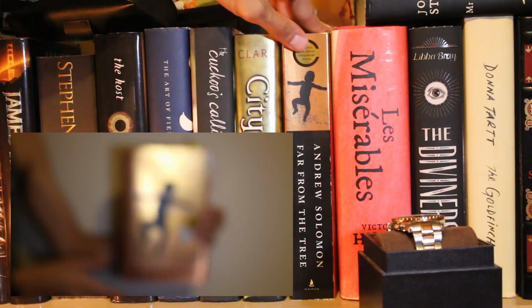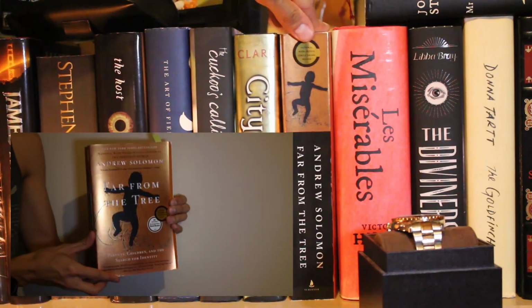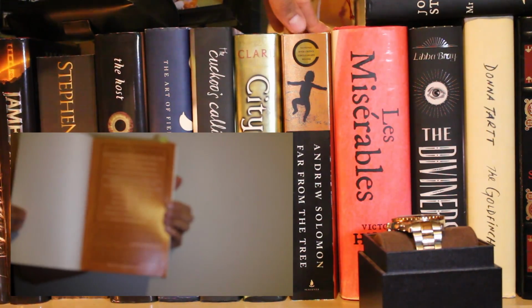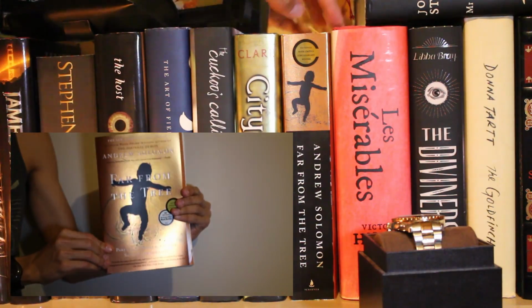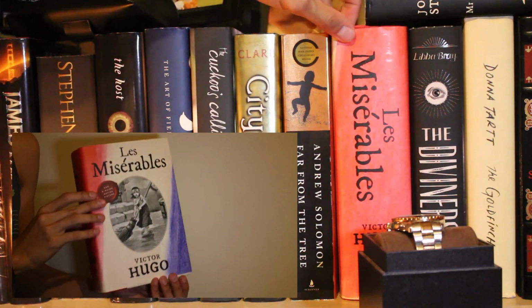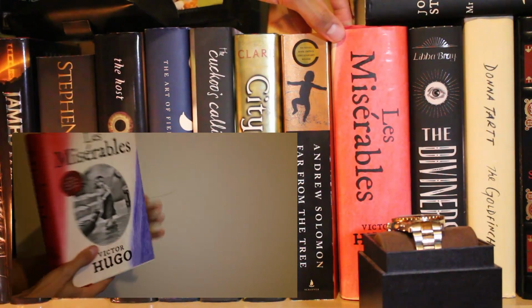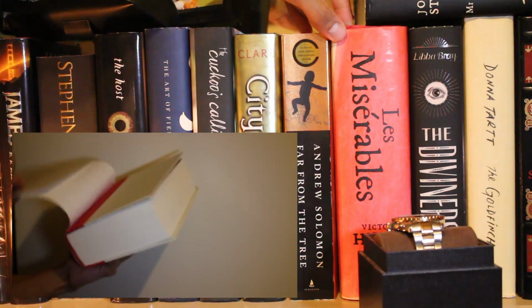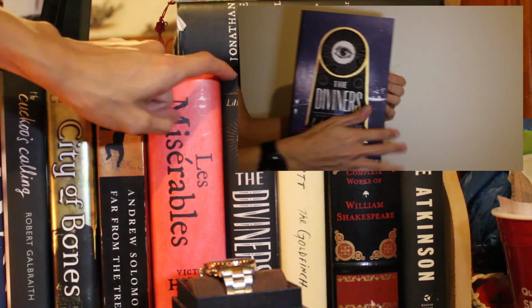Here I have Far From the Tree by Andrew Solomon. This one is a non-fiction book about various groups of people. I've heard really good things about it. I haven't read it yet. Here we have Les Miserables by Victor Hugo. I haven't read this yet, but at 1,000 pages, it might be one of those big, huge books I have to read soon. And then here we have The Diviners by Libba Bray.